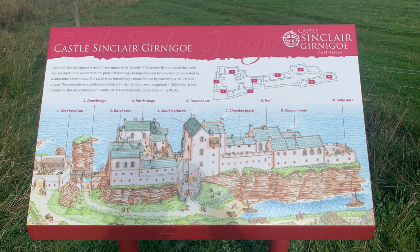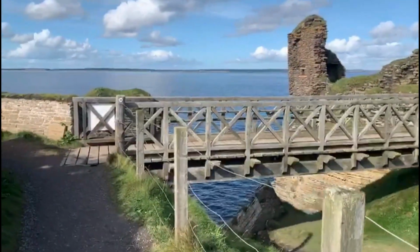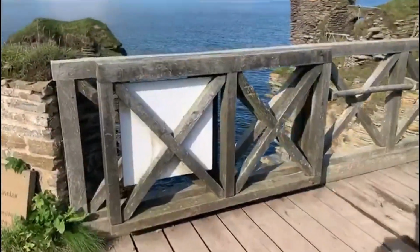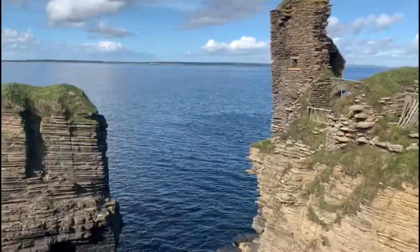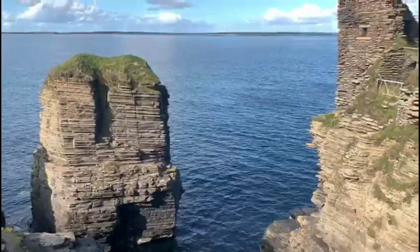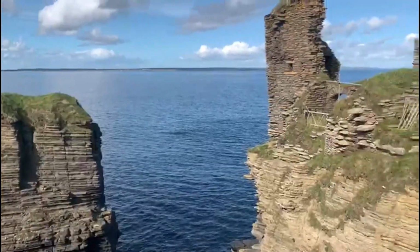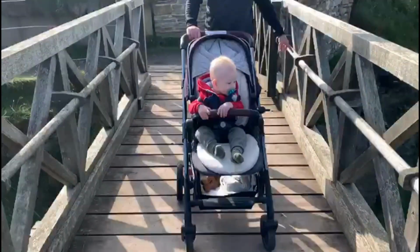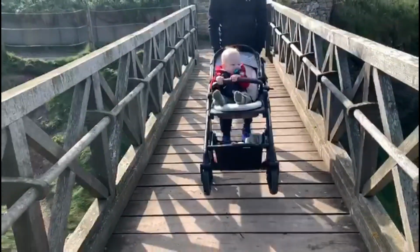So luckily, after a while, Peppy woke up, and we were able to do the next castle, Sinclair Girnigoe, and that's something you can go inside as well, but it's more like a ruin. There's a lovely little bridge, so we were able to use a stroller over there. However, again, there was a moment when we needed to carry Peppy around. It's a nice attraction, and I feel like it was worth going to see. It was nice weather, we were very lucky. It wasn't raining, it was really sunny, so we decided to go and see. However, if it was raining, then obviously I would be 50-50 about this attraction.